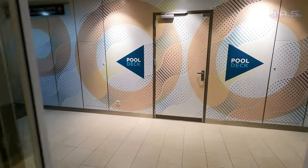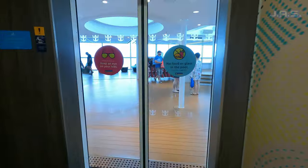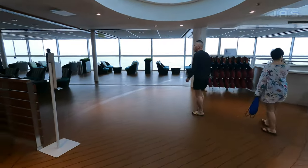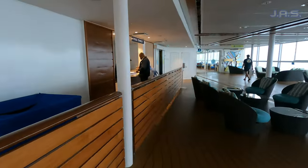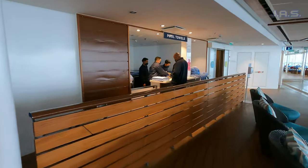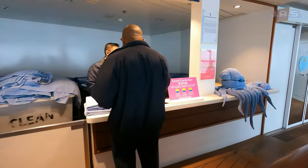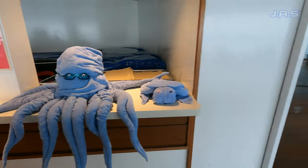And then around here, you also have both your towel station and your life jacket station. So you definitely want to come here. If you have your towels, please do not forget that they close on the last day, around 10 to 11 o'clock. If you don't turn them in before the last day, you have to wait in some separate line when you're getting off the ship and they're potentially going to charge you. It just becomes a big mess. So if you rent some towels, make sure you turn them back in before it's too late.